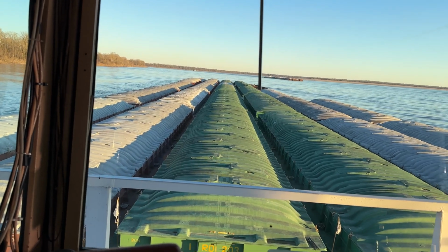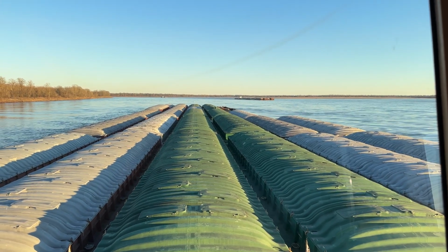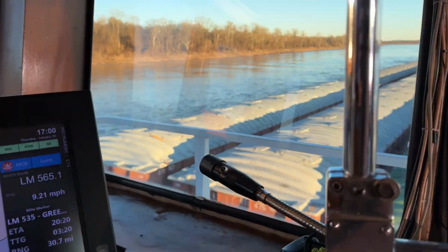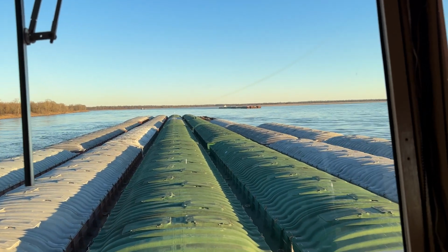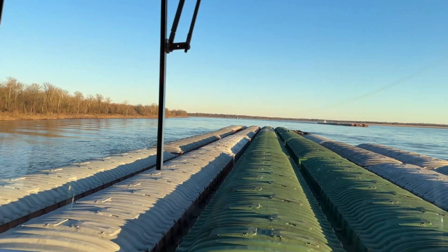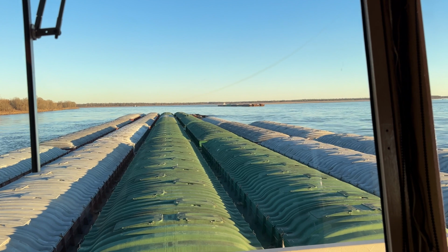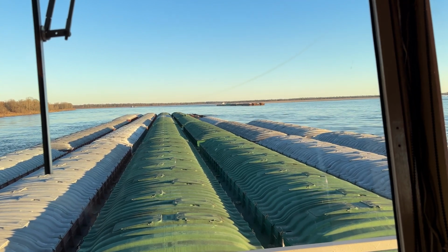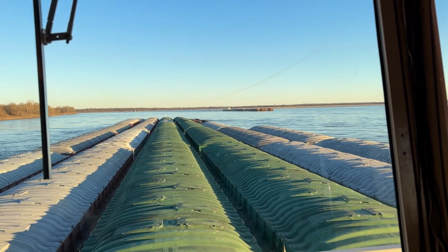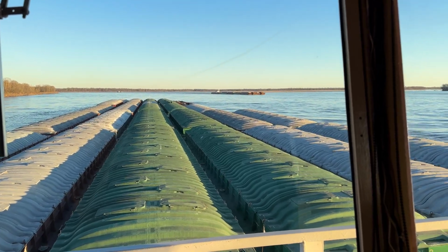Who we got next? Mike Sanders coming up. I think that might be one of the ACBL boats. I think they renamed, it looks like ACL. Let's get the binoculars out and take a look. Yeah, it appears to be ACBL colors. ACL boat. And they've got an empty tow, 6 by 4. They're scooting on up. They got a little bit lighter tow. They're making some time.